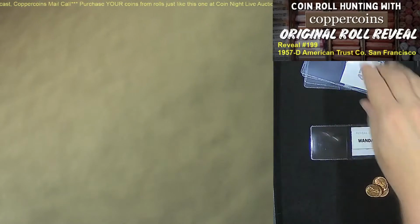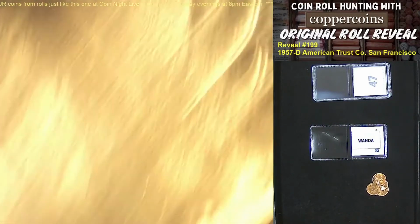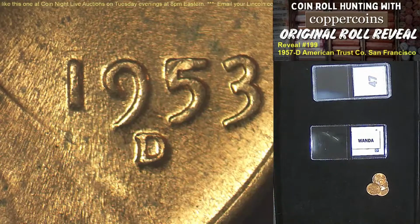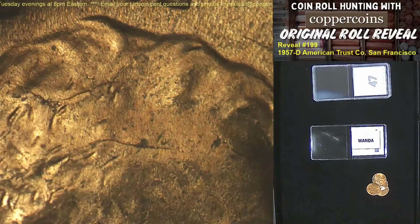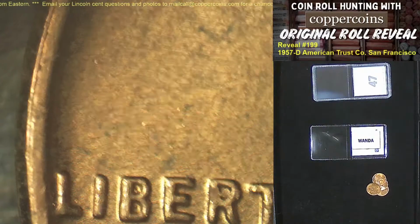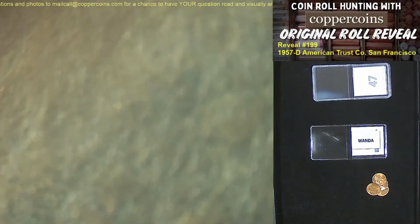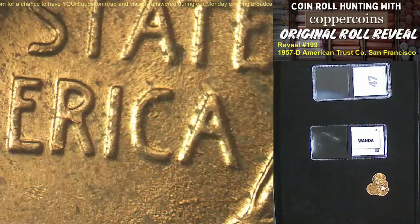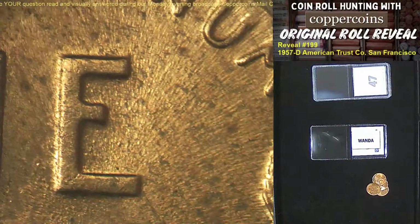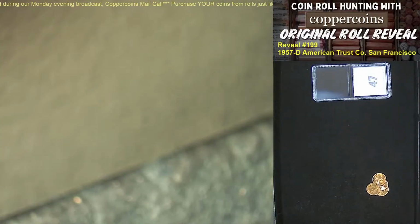All right, number 46 now. I'm going to go to Wanda. And look just at the mint mark area on this. That one is one of our repunch mint marks. And take a look at the rest of the area real quick. Nothing on the obverse. Nothing else on the reverse. It's one of those RPMs. Lots of RPMs. Love this.